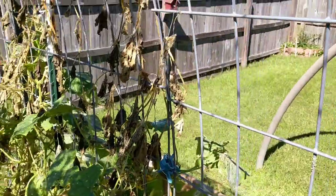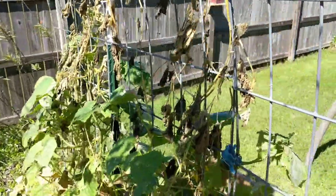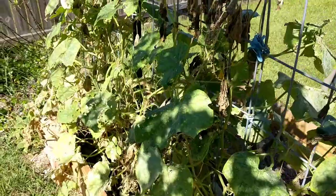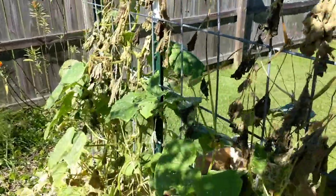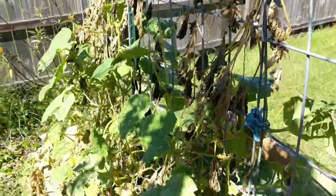Unfortunately, it's a little late for these cucumbers. But I learned a very valuable lesson. This time next year, if that happens to me again, I will most certainly come out here and check for aphids and aphid damage and start spraying a lot earlier. And all I had to spray on there was water. You don't get more organic than that.